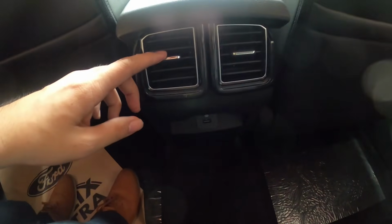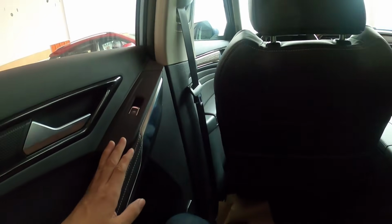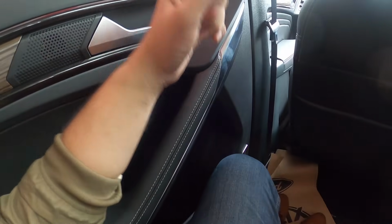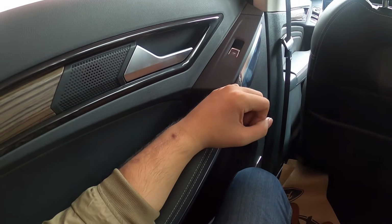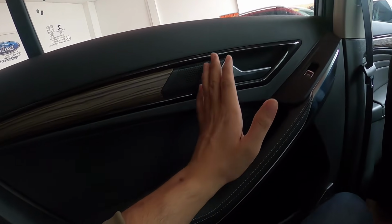Over here you have two aircon vents. You have one USB port over here. So there doesn't seem to be a way to adjust the fan speed from here. So I like this design. I like this handrest over here. You can rest your arm at an angle like this, which is pretty comfortable for me. The wood panels extend all the way to the back, as you can see.